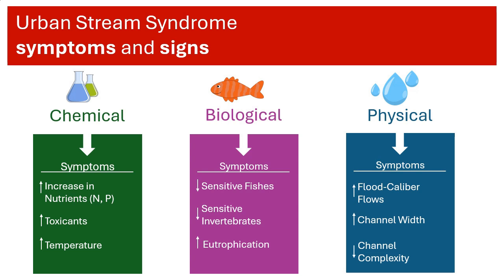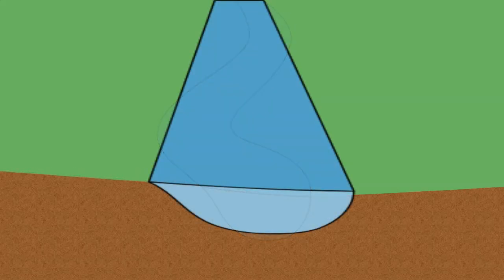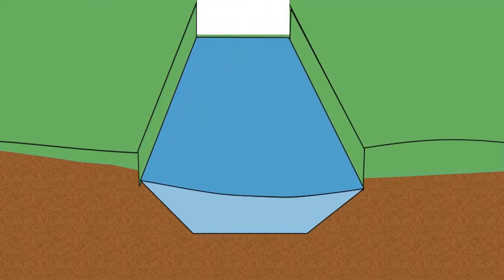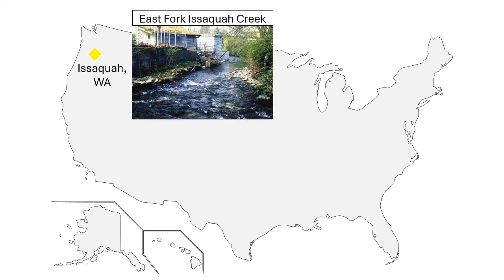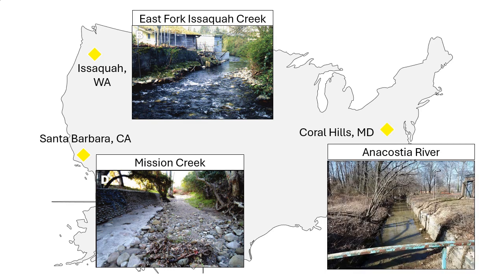Let's see the physical and hydrologic symptoms in action. Without the ability to adjust to different stream flows, storm water will erode the banks of the stream, widening the channel while scouring the bed, causing the channel to deepen. Though streams may show similar symptoms, expressions of the urban stream syndrome are not universal, and understanding these differences is key. Regional differences in urban infrastructure, age, timing of development, and historical land cover can affect stream responses to urbanization. Therefore, addressing a stream's symptoms calls for management approaches tailored to that stream's physical and social context.